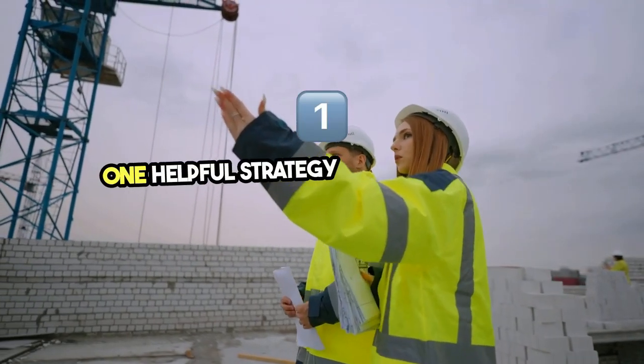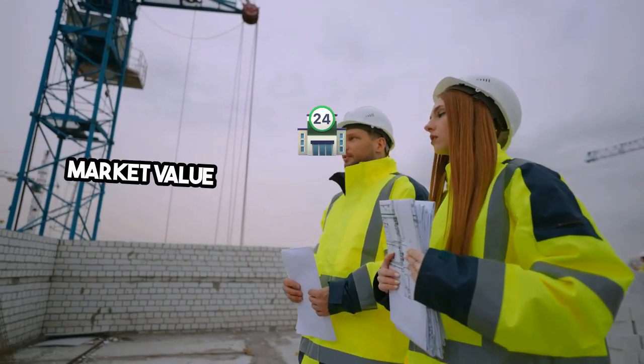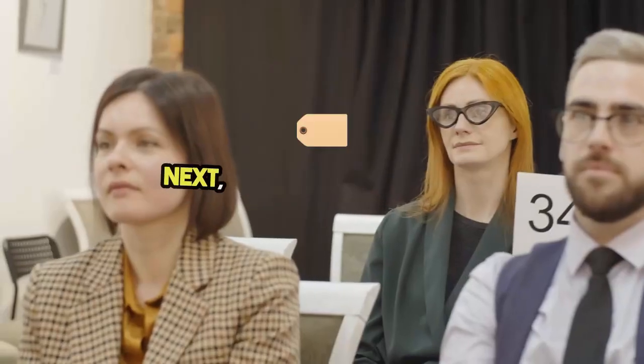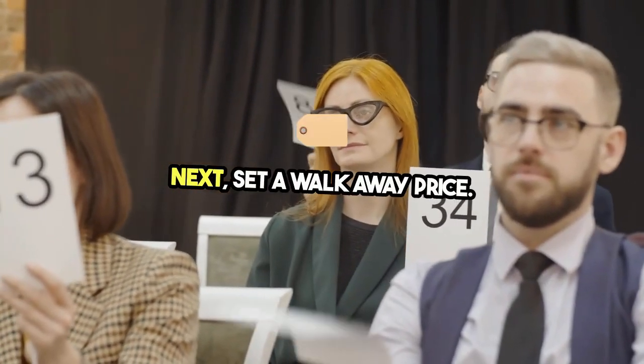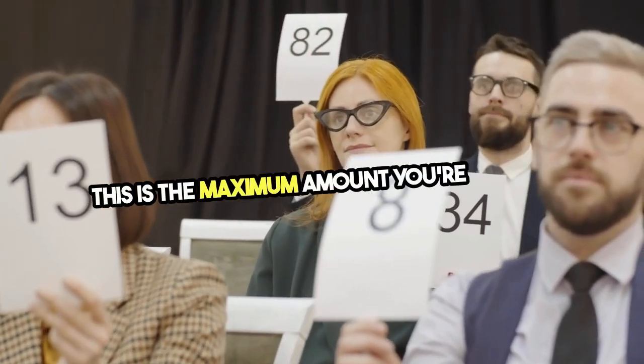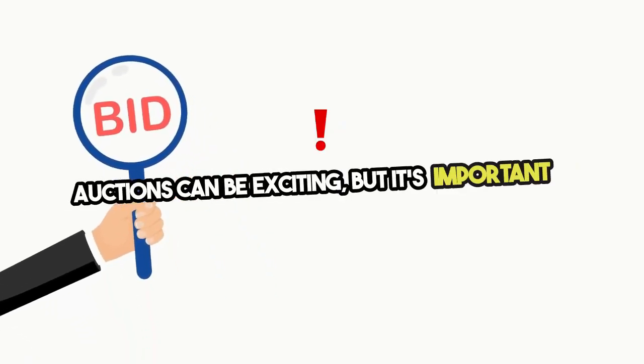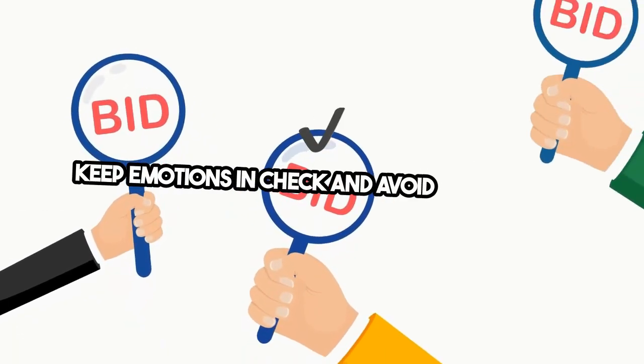One helpful strategy is to research the property's market value and estimate what you'll need to put into it for repairs or renovations. Next, set a walkaway price. This is the maximum amount you're willing to bid, and stick to it. Auctions can be exciting, but it's important to keep emotions in check and avoid overbidding.